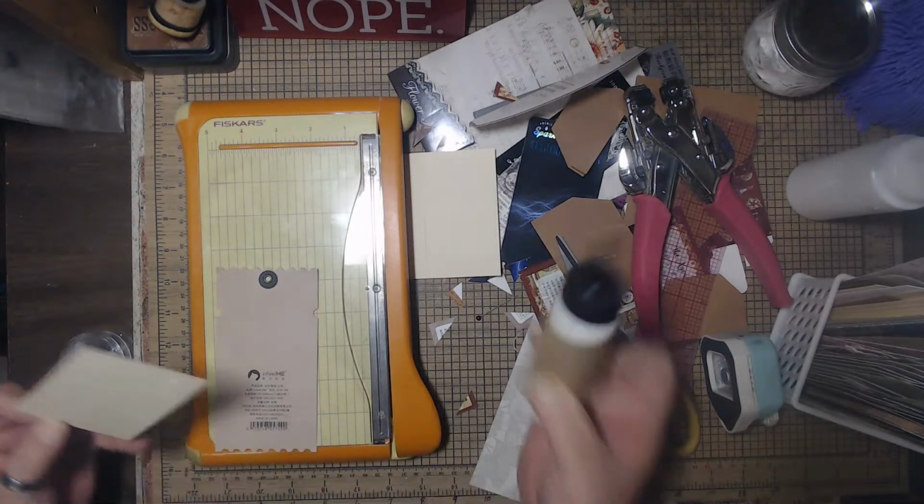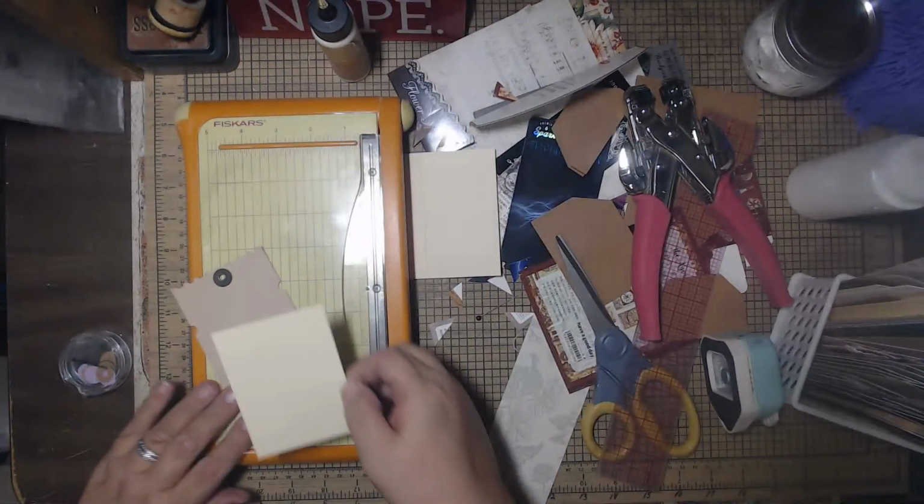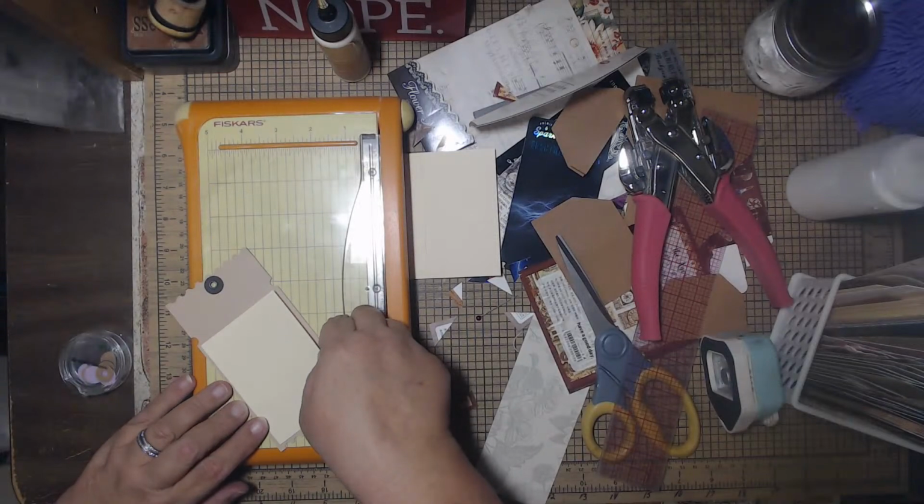Packaging dilemmas. How to make tags out of packaging when the package doesn't want to be used.